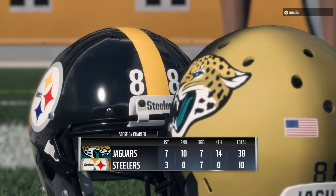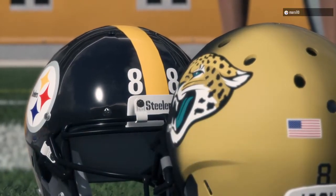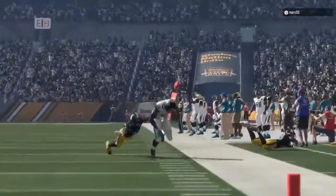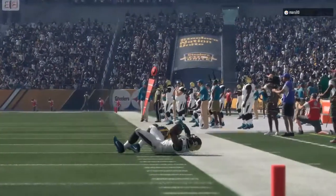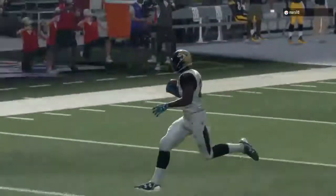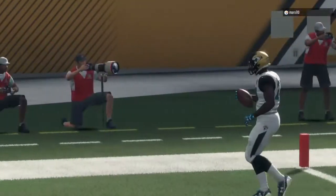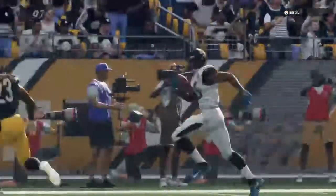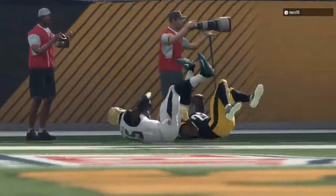So for Jacksonville, they improved to 5-0 now on the young season. And they'll return home next week to take on the L.A. Rams. Meanwhile, for the Steelers, the loss will move them back to 3-2 on the year. And they'll try to get back to their winning ways next week as they head to KC to take on the Chiefs.